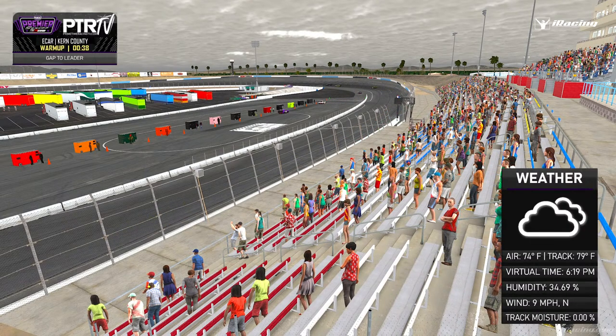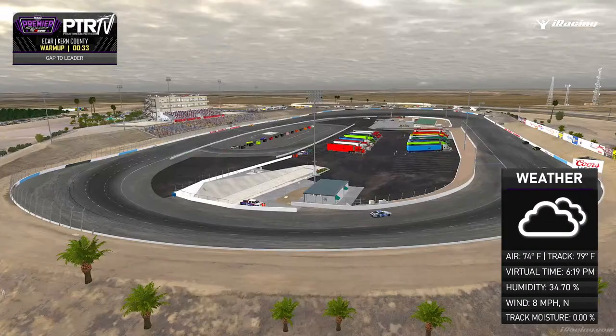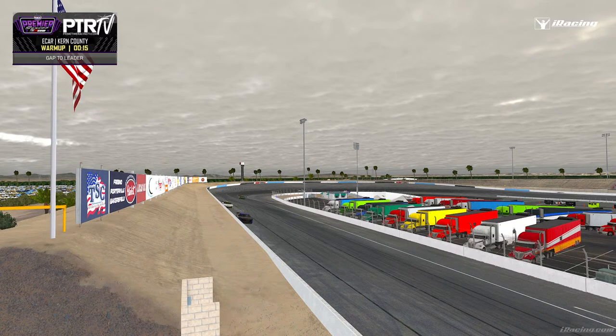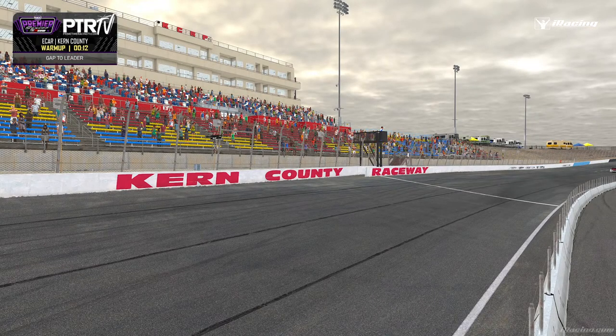And look at that, Bradley, 34% humidity. It's not foggy. I can't tell you how thankful I am for that. I feel like every broadcast I've done in iRacing over the past however many weeks since the rain went from soon trademark to officially released, I don't even know how many weeks it's been, but every race I've done lately has been just 99.9% humidity, and I'm tired of it. I'm tired of it, Grandpa.